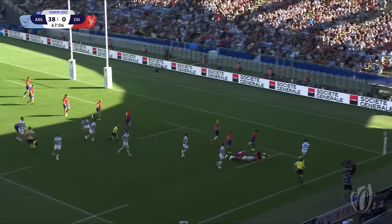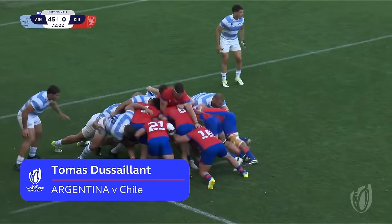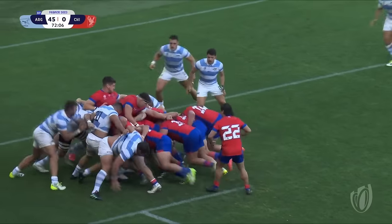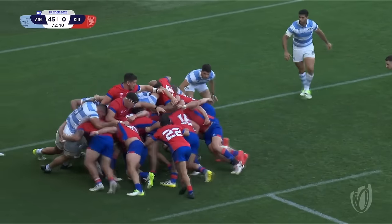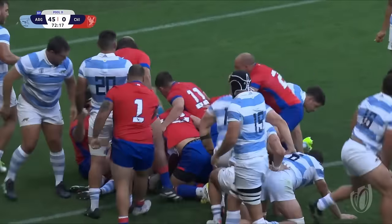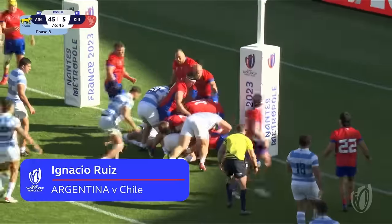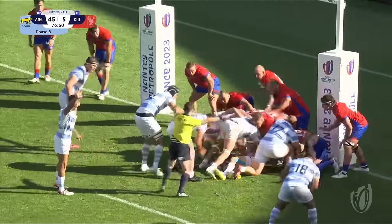Isa sets it up superbly in the corner. They go. The maul set for Chile. The backs get involved and pile in. Chile for the line. They are there. Los Cóndores. Alemano very close. Ball's out. Well done. On the line.